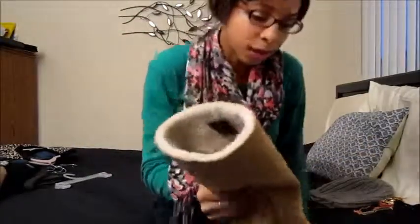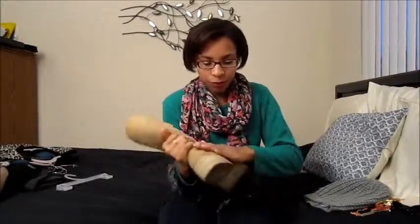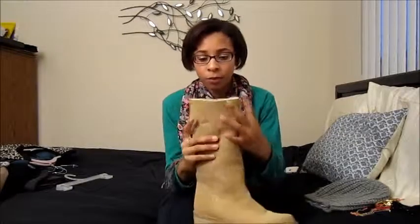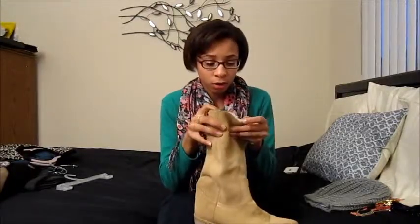These are basically brand new when I got them, except now they kind of look a little roughed up. The bottoms are dirty because I've been wearing them like crazy. The reason I got them is because I needed a pair of warm boots I can wear in the snow because it's been snowing like crazy and blizzarding, and I didn't have any boots that fit that were warm.